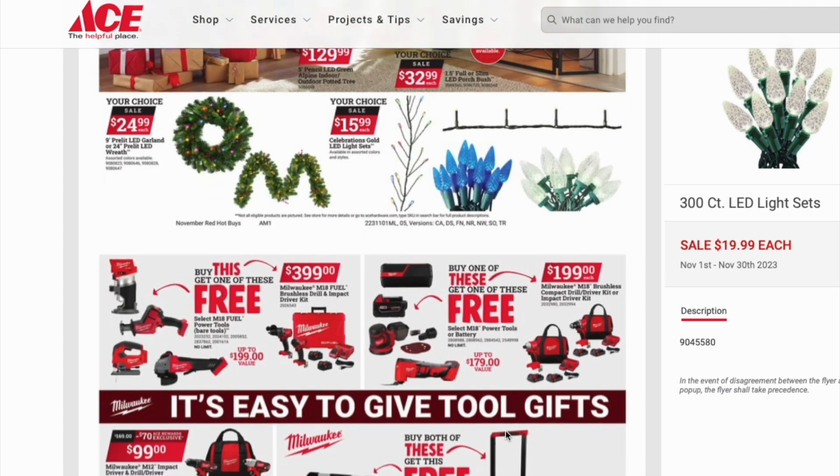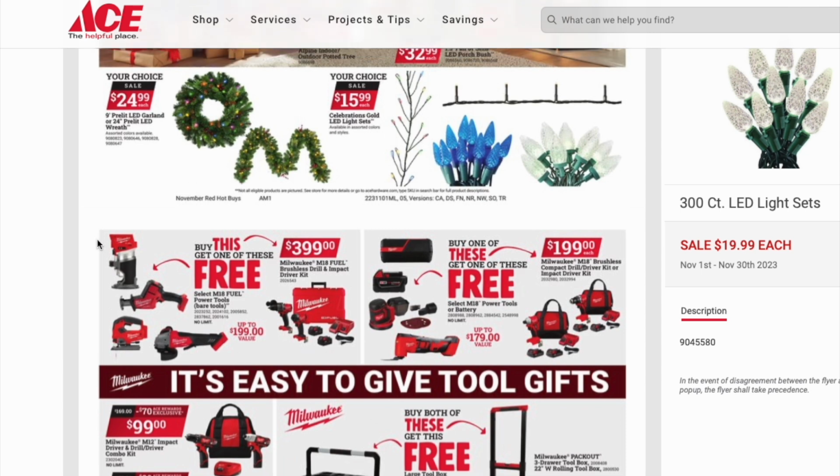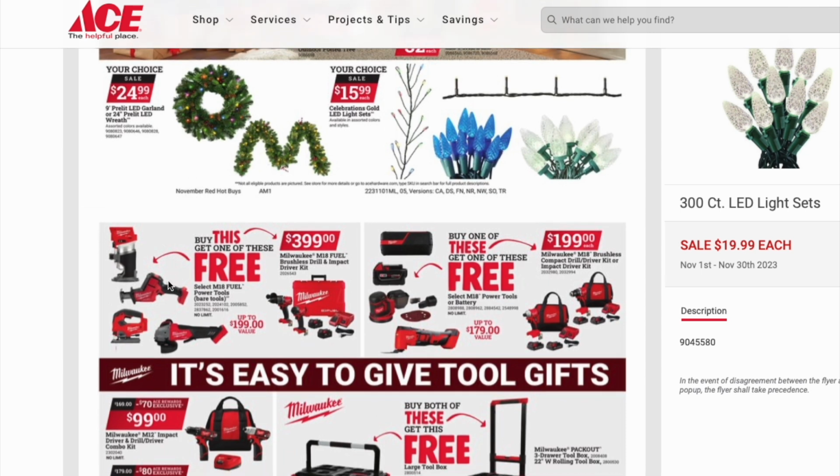All right, so on to the Milwaukee. You got the buy one get one free. So this is actually a pretty good deal. And I did not see these deals. Somehow my phone was messing up, so I had to do it here in the computer. So I did not see these. This is buy this, get one free. So you buy, I guess you have to buy the $3.99 because they make it here backwards. But I think you have to buy the $3.99 and get a free tool. That's pretty much what it is.